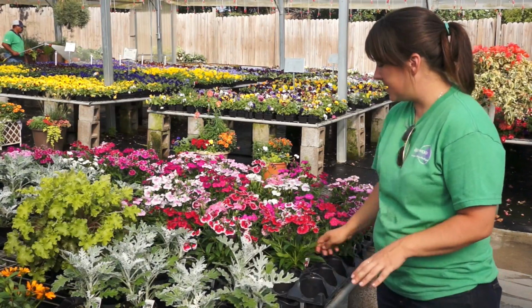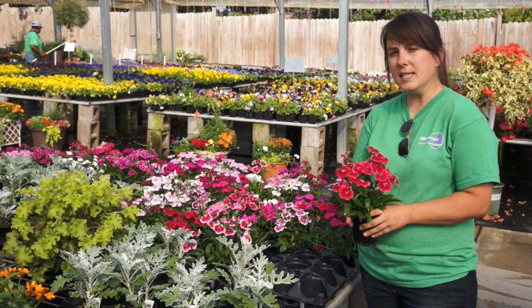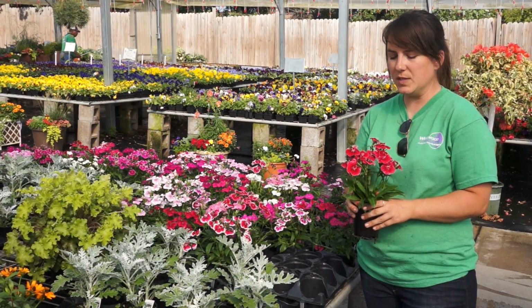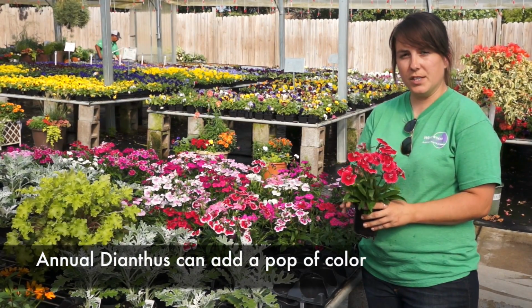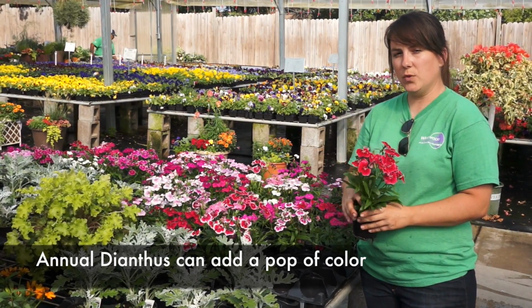And then there is Dianthus. It comes in a few colors. It's really nice if you do not like fall colors. Not everybody likes the fall colors, so if you want to do something a little more feminine or a little brighter than the basic fall colors, this is also a good pick. Blooms heavily and will also get you totally through the fall.